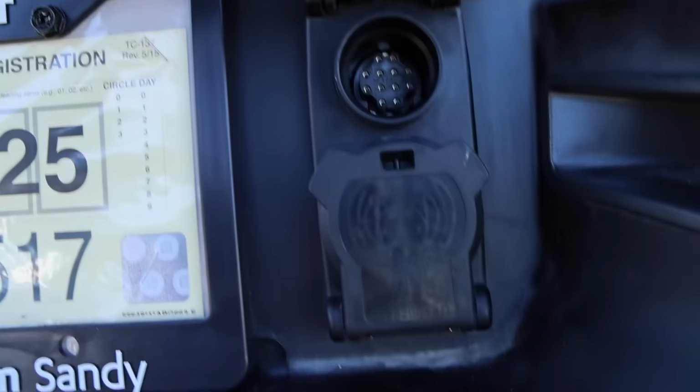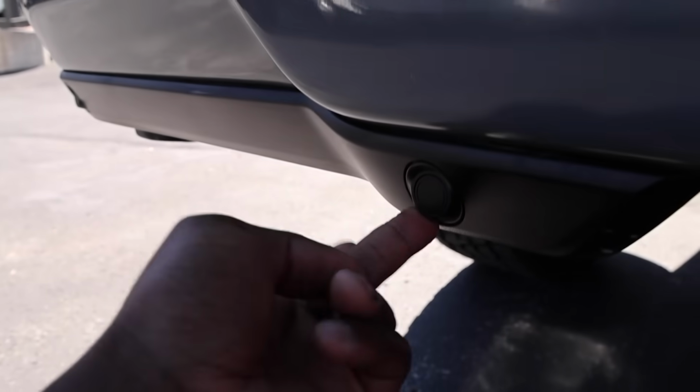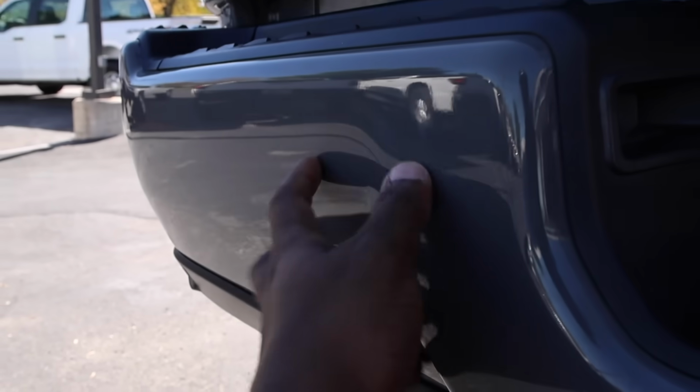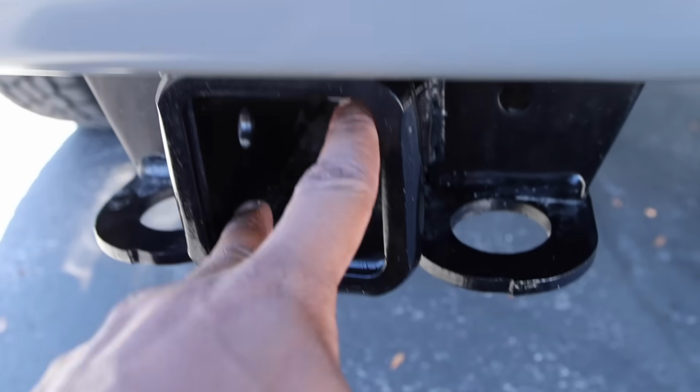They also give you your 12-way plug here, 7-pin. And he has the camera for tow mode for the rearview mirror. Parking sensors, again, you see where they put these at? Not on the metal part of the bumper, right down here. Class 5 hitch, 2.5-inch opening.